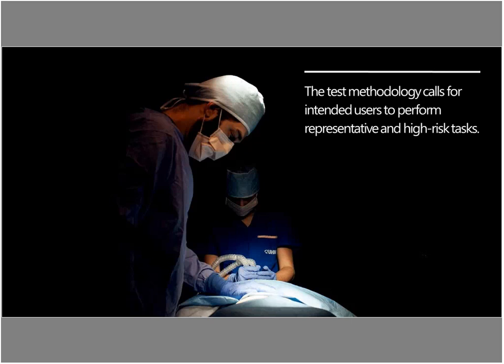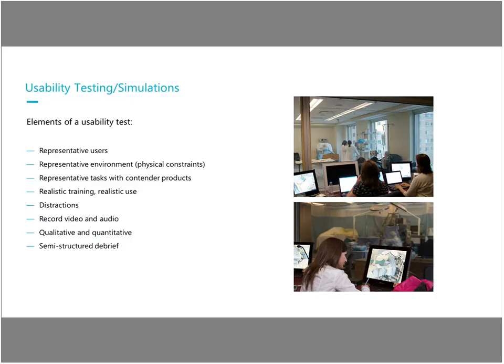So how do we do that? We use a methodology that calls for the intended users to perform representative and high-risk tasks. It's a methodology called usability testing or high-fidelity simulations, where we're looking to identify potential usability issues through testing with real users. So we invite the potential real users from that particular organization that is looking to purchase a product. So if we continue with the example of electronic medical records, we would invite physicians, nurses, pharmacists, admin staff, and patients. And we recreate a realistic environment within a usability lab.